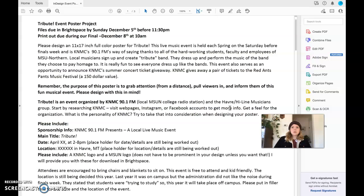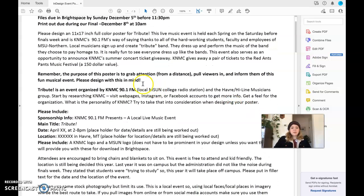Really think about an attention-grabbing headline, an attention-grabbing image or imagery. Think about colors. How are those going to work to grab people's attention? How do we tell people that this is a musical event right away? I mean, that might not be a bad thing, to have it be pretty upfront about the fact that it's basically a live music event, probably mostly rock and roll. Seems like the people that sign up for Tribute listen to a lot of rock and roll. So think about rock and roll and the imagery that goes with that, and try and tie that into this poster.